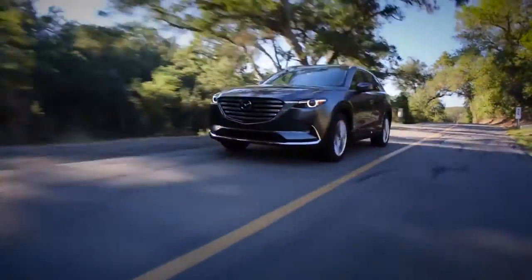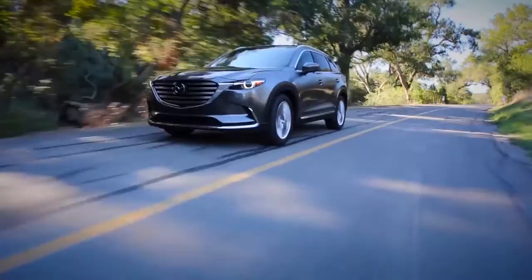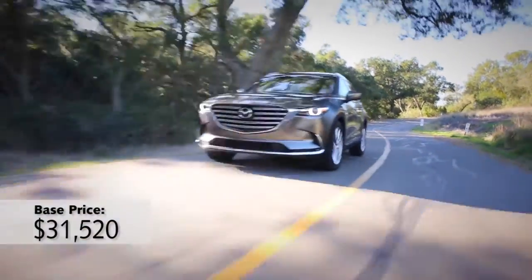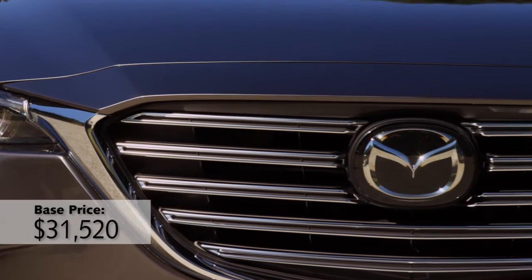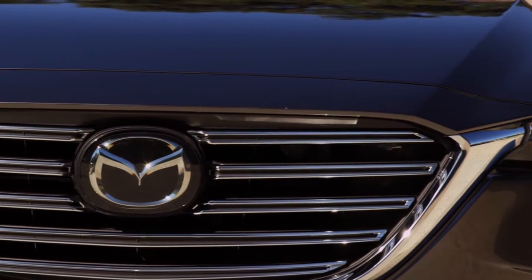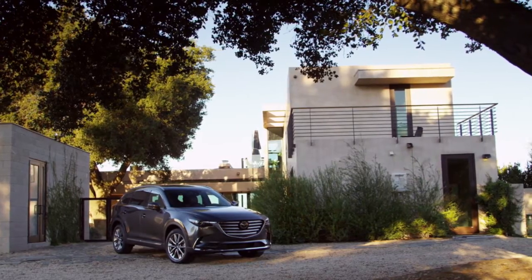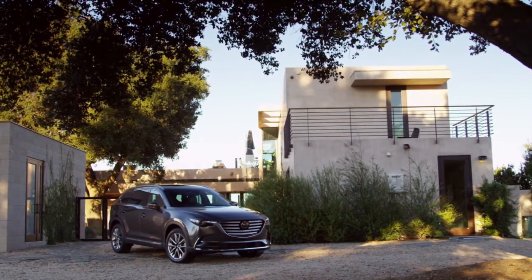Now, the CX-9's been around for a while, and it's always been one of the sportiest three-row crossovers you can buy, and certainly the sportiest in this price range. If you like that connected-to-the-road feeling from behind the wheel, you'll like the CX-9. But the new for 2016 version takes everything up a notch.